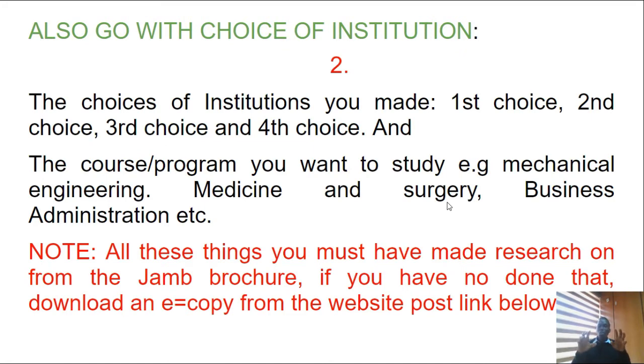The next thing you need to do is, as you go there with your profile code and your registration e-pin, make sure you go there with the choice of institutions you've selected. Remember, in my last video, I told you you'll be given an opportunity to select 4 choices. You can take any of universities, monotechnic, polytechnic, and innovative enterprise centers as any of your first choice. Now, the course you choose, either mechanical engineering, medicine or surgery, or business admin, you go there with these 4 choices you've made. All these you must have researched in the Jamb brochure.